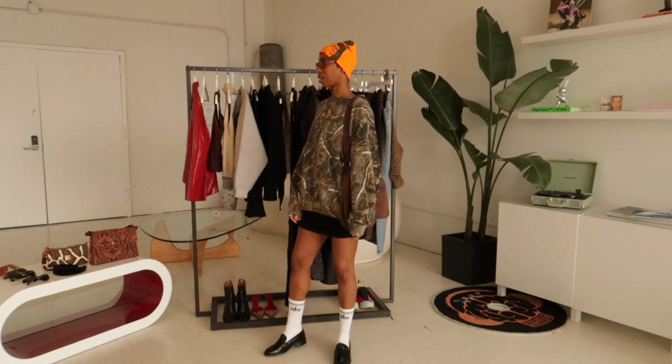This is the fit. This is actually really cute too. I might wear this today.